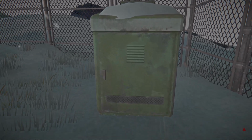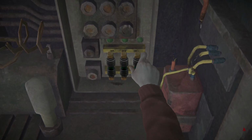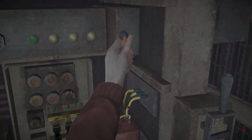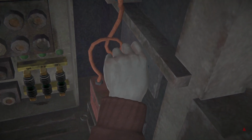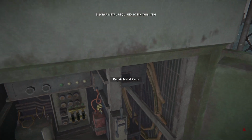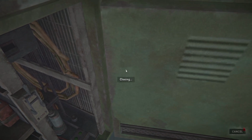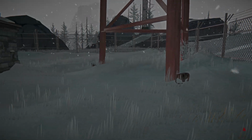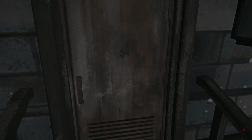Here's our transponder. See, the battery would have been nice. Can't do anything with this yet, but at least we can have it in place. Yeah, repair battery. All right, so we need 5 scrap metal. So we can't quite repair the battery yet. So that's at least part of it. Let's close that up. I might leave some of my other components here, to tell you the truth. But let's look around here first.